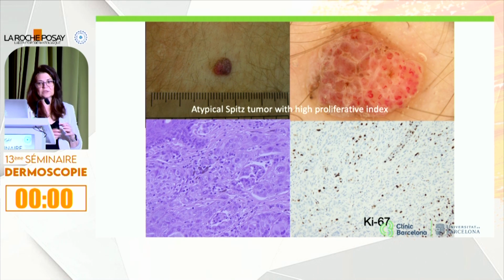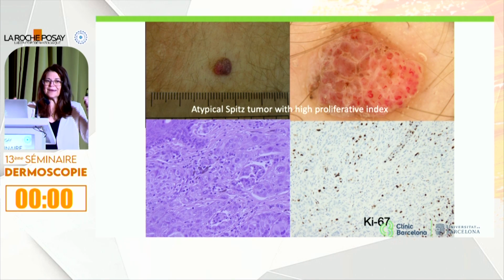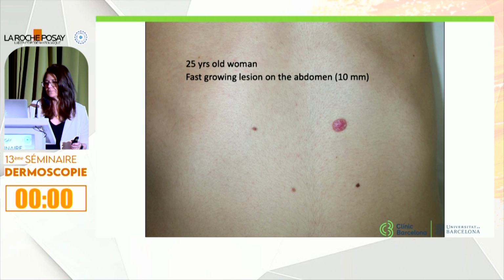In this case, it was classified as atypical Spitz tumor. Now, with the new classification, they are classified as melanocytomas of severe dysplasia or medium dysplasia, but it doesn't matter. They are in the range of lesions that are benign, but we need to be sure that the margins are enough. And if we do not have a security margin of 3-5 millimeters, it's better to re-excise.